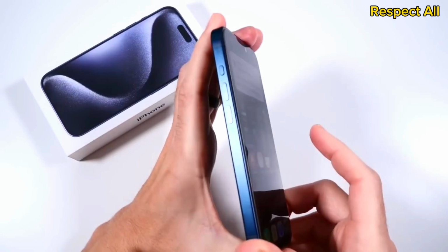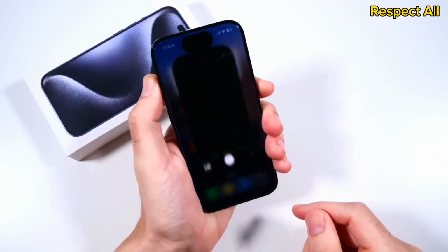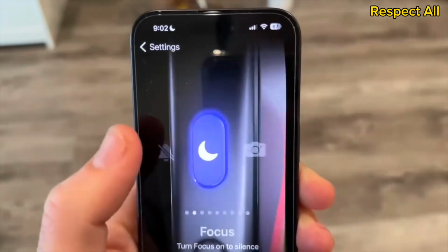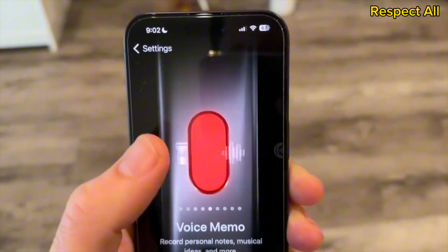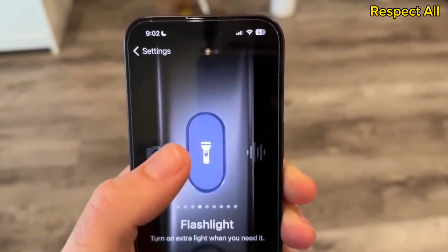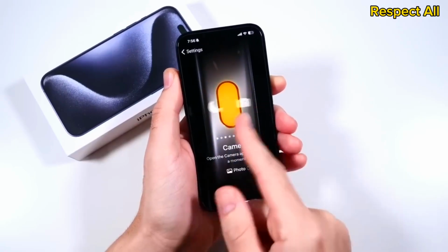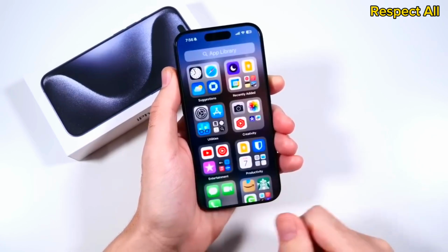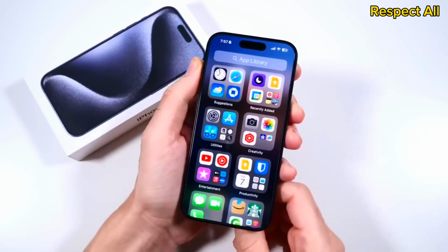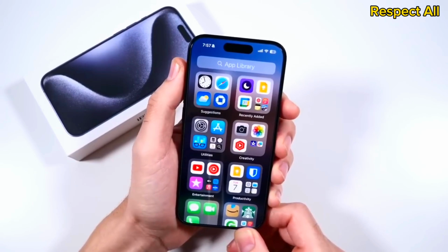Over here on the left side, we do have the action button and the volume rockers. Now, the action button is pretty nicely reached on this one, and it is programmable. You could do a lot of things with that action button. I find myself using silent right here now instead of using it on the action button anymore. And if we go back, action button right here, you have a lot of things you can do with it. So that's a neat feature. I also think on the 15 Pro, it's a little bit more enjoyable to use because it's more reachable. It's a little bit high up on the iPhone 15 Pro Max.